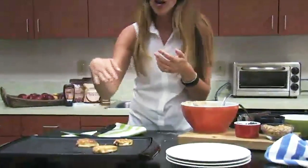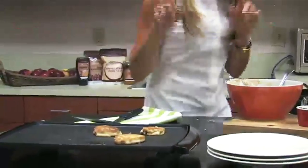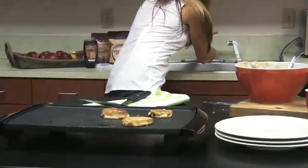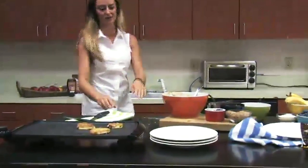You want to see how hot the griddle is. You want to see how the batter works. Do you need to add more liquid? Do you want to have more filling? So don't be too hard on yourself. Let the first one or two kind of be what they are.